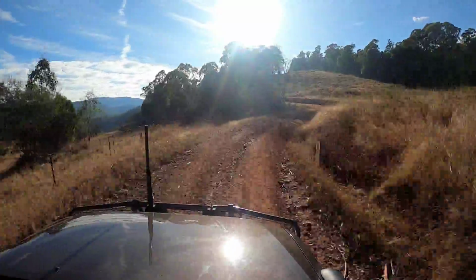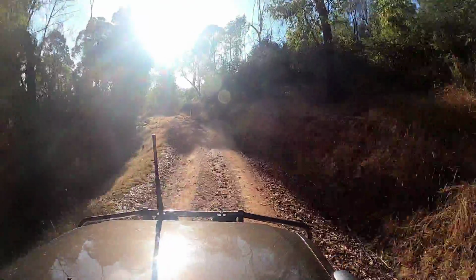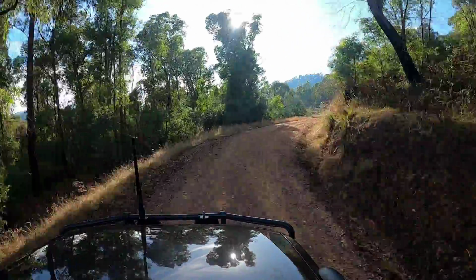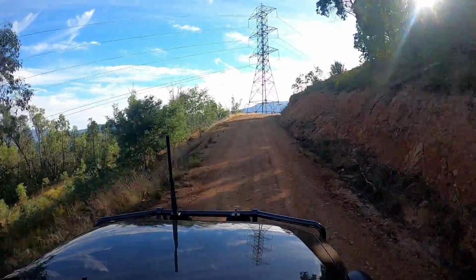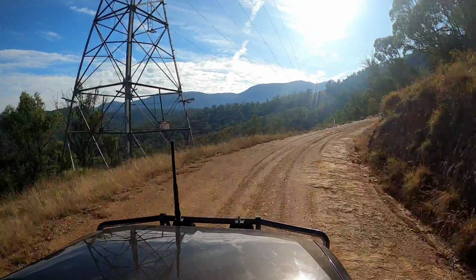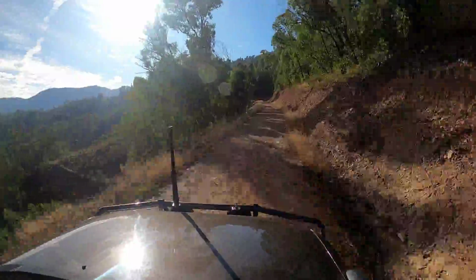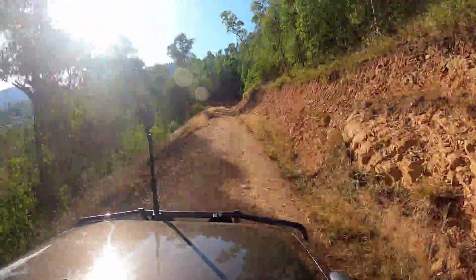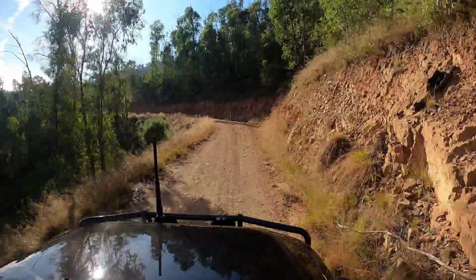It's not too long, and this initial section climbs up the side of the hill, and you've got a decent drop off on one side, but really this is pretty much a two-wheel drive road, and in good condition basically all the way through. So yeah, without taking too long at all, we're following along the power lines there, hence the name of this track, the SEC track. Undoubtedly originally cut in to access the towers there for maintenance.